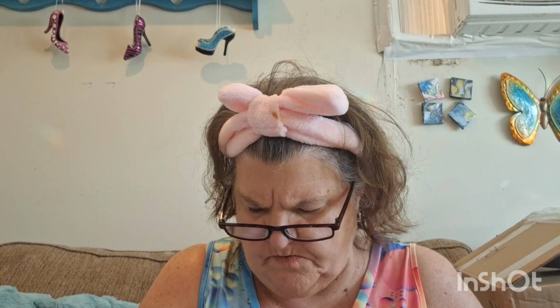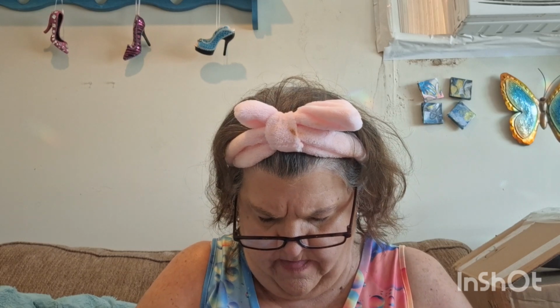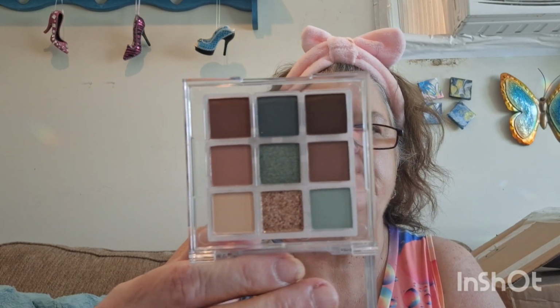And then the last thing I got in this one was, what is it? YC Collection 9-pan eyeshadow palette. It looks like that. Those are the colors on the back. And there they are. Maybe if I can get them open. Sometimes they make these things so hard to open. There I got it. And those are the colors. And we'll just, I don't know, pretend like I know what I'm doing even though I don't.